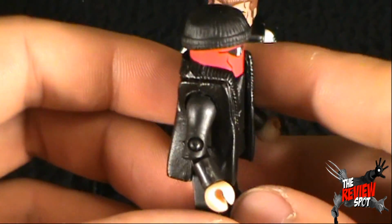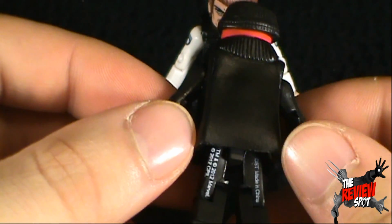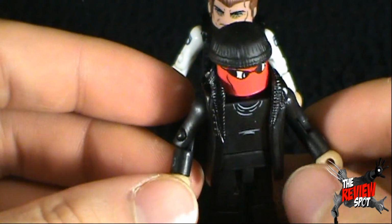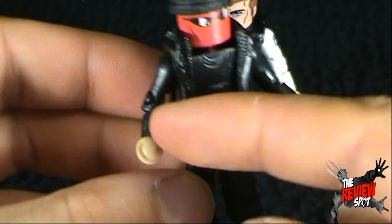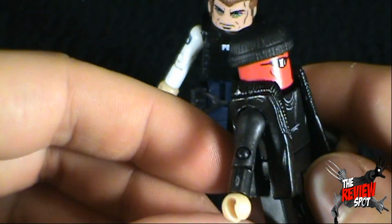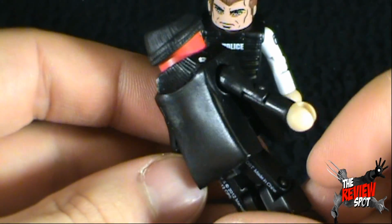Having not seen the movie yet, I don't know, maybe this Minimate might warm up to me a little bit more than what it is right now. It's very basic. It's very, very basic. I mean, it has really cool design elements. He's got basically black pants, black sleeve shirt. He's got himself what looks to be a jacket that you can remove if you don't want him having this jacket. What kind of jacket is that?